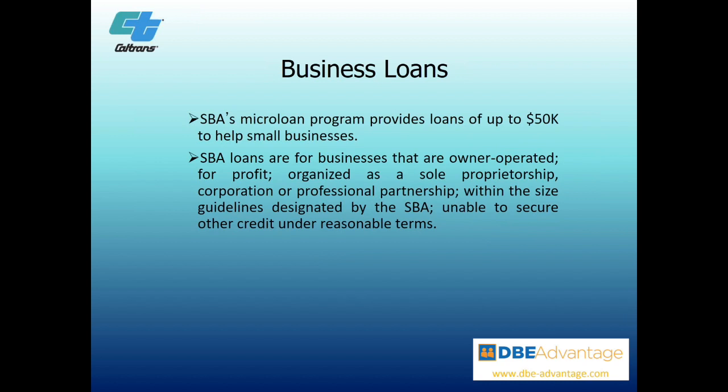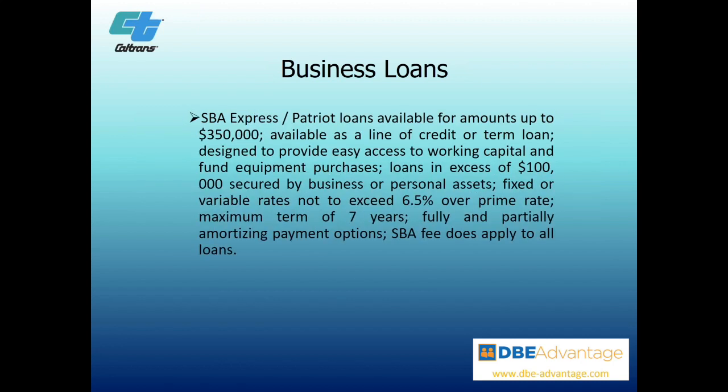Again, SBA loans are primarily for businesses that are owner-operated, for-profit, organized as a sole proprietorship, corporation, or professional partnership. And you have to be within the size guidelines designated by the SBA. And having a tough time securing credit under other reasonable terms. But in general, if you go over there, they will help you, they will talk to you, they will give you options. Now this is new.